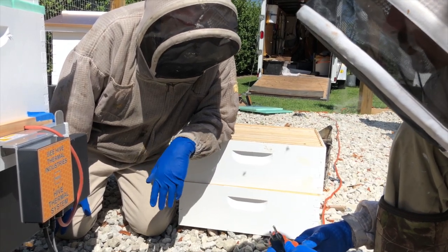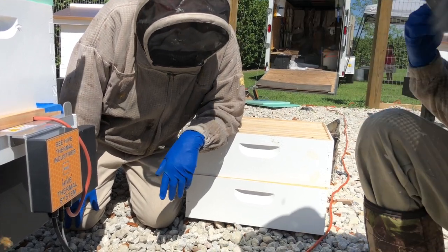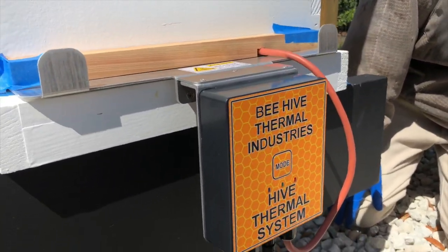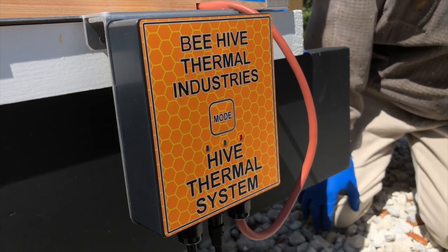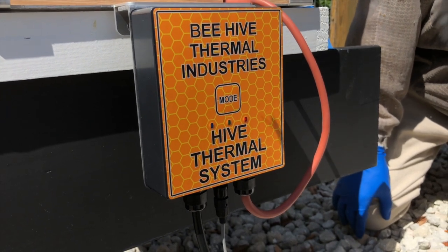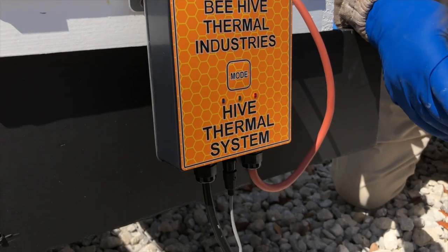All right, so I'm going to plug this in, and what are we going to expect to see? Go ahead and plug it in. You're going to see a series of flashing lights. That is the number of programs that I wrote into the code on the controller. That way, if I ever get anyone back, I can tell if the program was correct and up to date. Now, when you first plug it in, what you're seeing is what we call winter warmer mode.